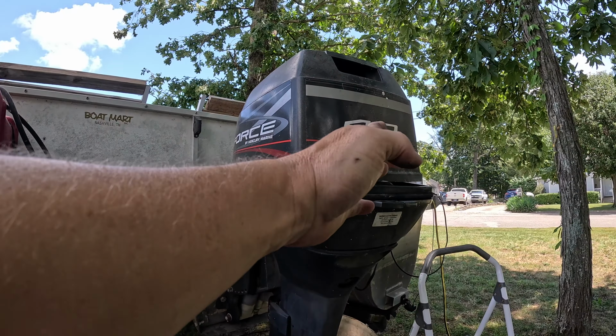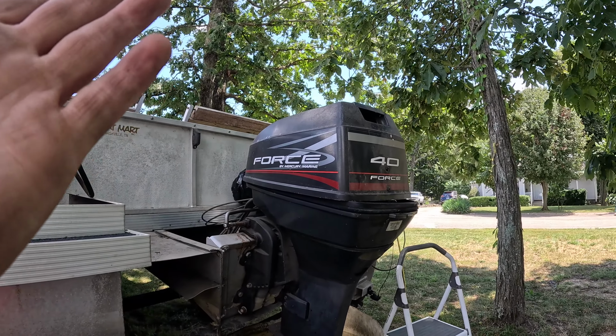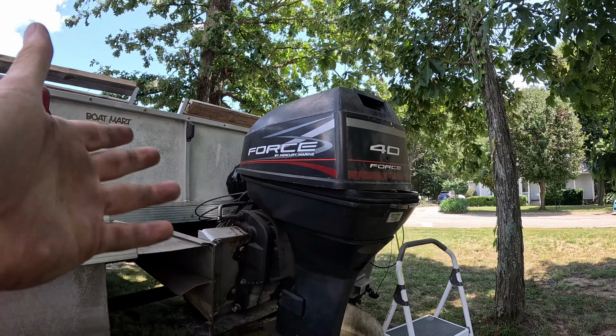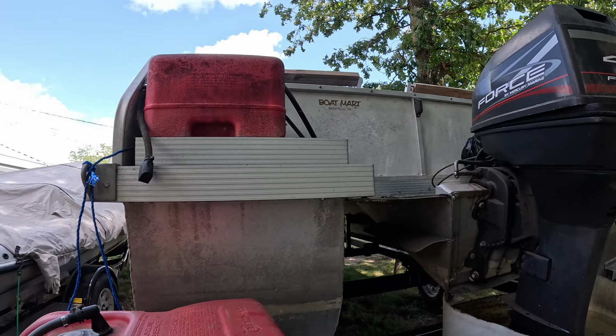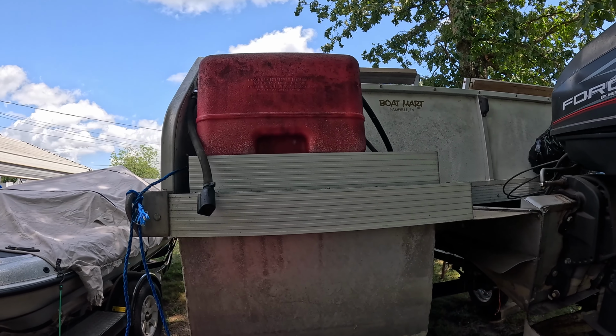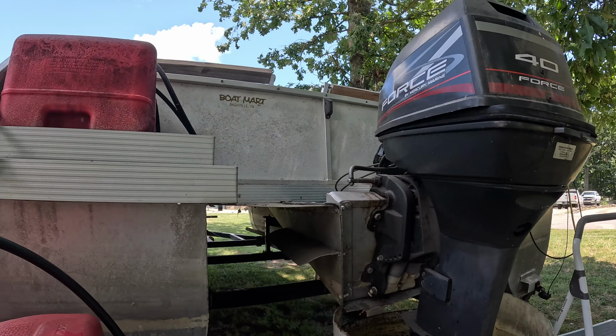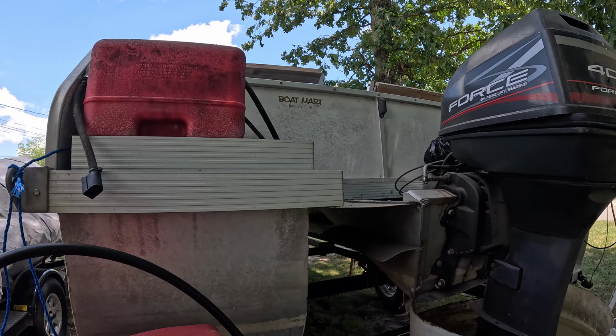And we'll take the plugs out of it, test for spark and compression first thing, and we'll just go from there. See what happens. By the way, it's a 40 horsepower Force. Force came from Chrysler, Mercury bottom end. And anyway, I got my fuel tank out here. I'm going to take this connector off though and use her connector. It is her that owns this, by the way. So we'll take this off and swap it out with this guy.